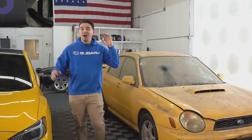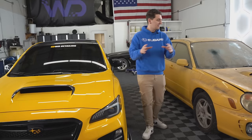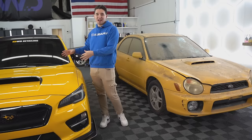All right guys, so we're back at the shop. We have my car next to the old Subaru. Mine's a 2017. It's a little bit like comparing apples to oranges because I've had mine wrapped. There's a ton of stuff done to it. It's actually World Rally Blue underneath. We're gonna start talking a little bit about what I like better about this one and that one.